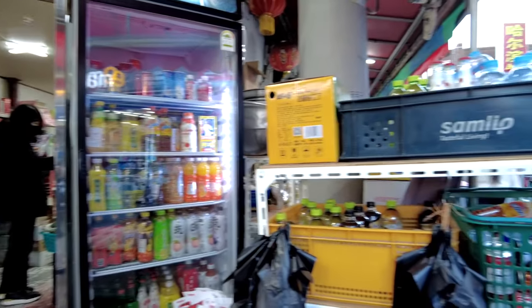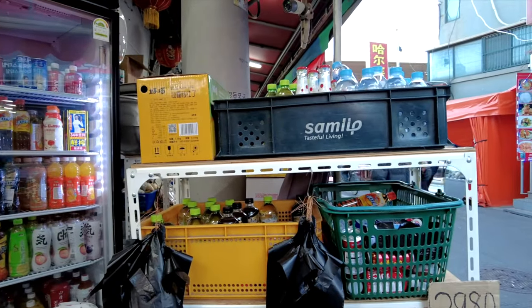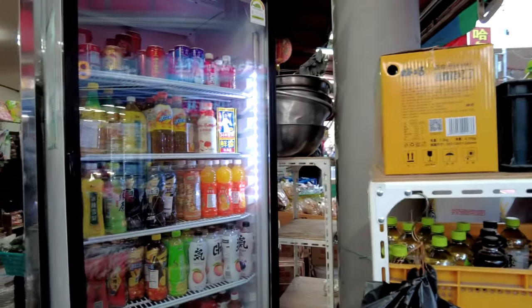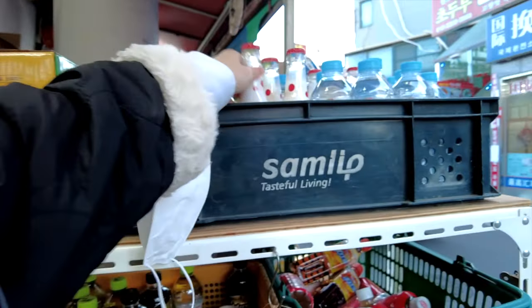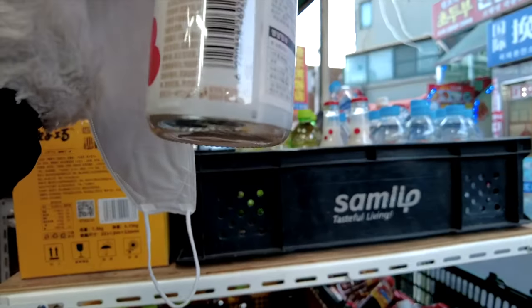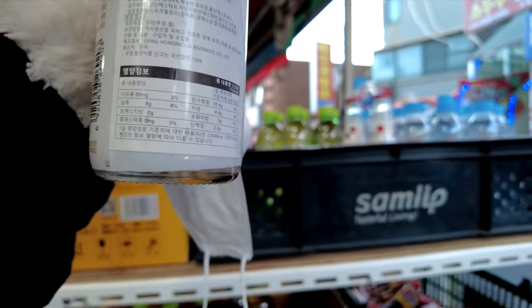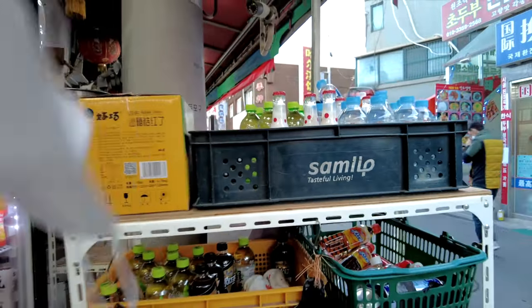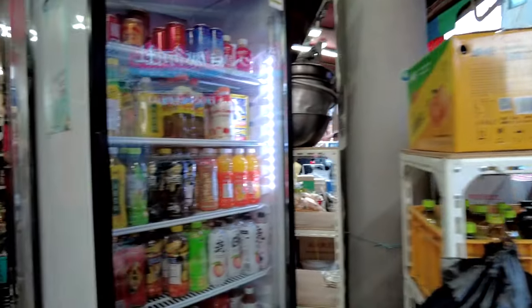Let's go and see what is in here. What is this? Oh, peanut drink. Peanut milk in here.